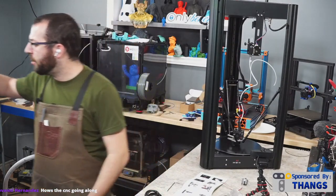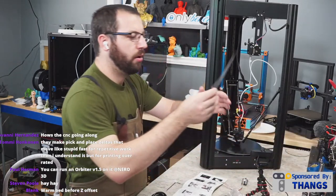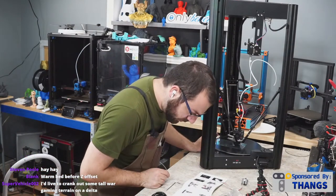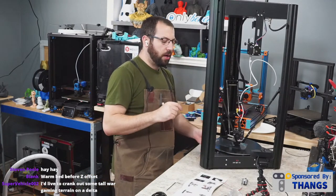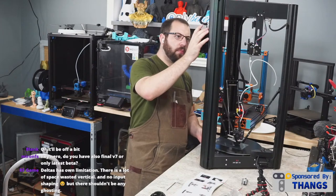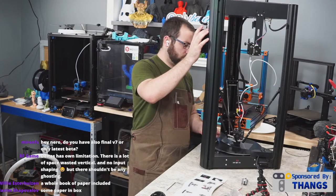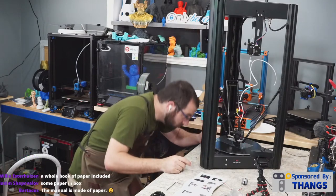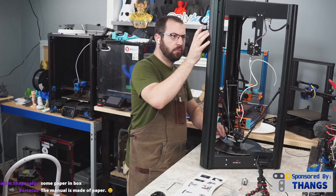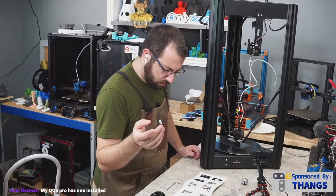Put a piece of paper. I need paper. Did it come with paper? It did not. I used to have. Oh, there we go. My leveling sheet. You can run an Orbiter. I'm going to try running an Orbiter on this. Okay. So I'm going to click adjust Z0, and then click Z minus to set the distance. Okay. So I got to bring it down. I'm way up a bit. Okay, save.